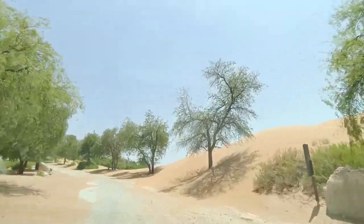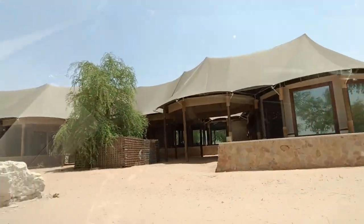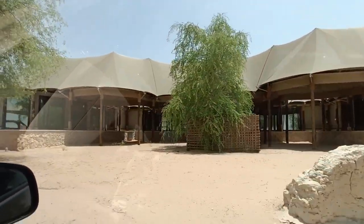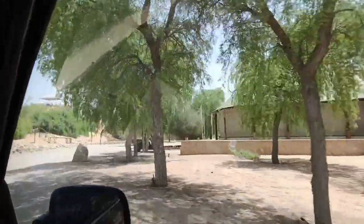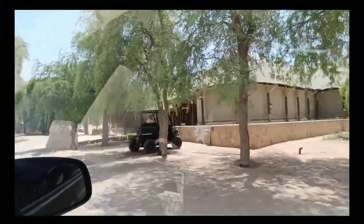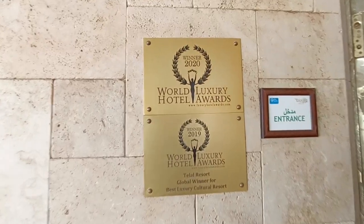We have entered the main gate and this road leads us to the main reception. Reception is here, 5 minutes away from the main gate, and it already looks so interesting. This is the entrance. It's okay, I got it. No worries, thanks. And off to the reception we go.